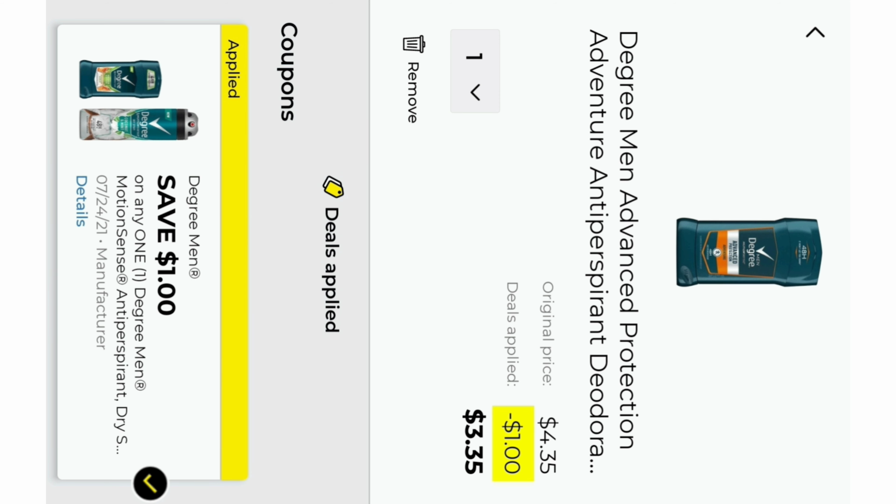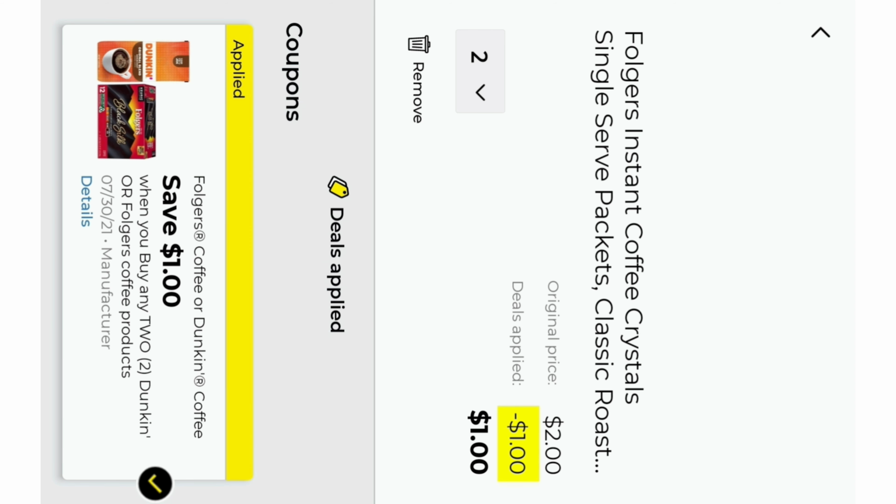Next, we have the Degree Men, which, by the way, my husband thinks this is one of the best, this and Dove. It is $4.35, and we have a save a dollar on any one Degree Men deodorant. So $4.35 minus that dollar off digital, it's going to leave you paying only $3.35 for this deodorant.